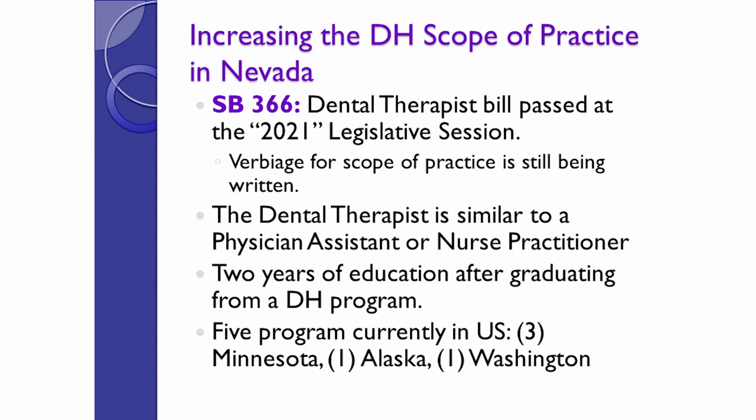And you can see right now we have 5 programs currently in the U.S., 3 in Minnesota, 1 in Alaska, and 1 in Washington. So in order to do this, you have to have a bachelor's degree in dental hygiene, and this is another benefit of why we are a bachelor's degree program. And then you can apply to any of these schools here, and we're getting more schools coming about in the United States with this dental therapy education. And then once you apply and go through the 2-year program, then you're able to be a dental therapist, which is kind of like a physician assistant or nurse practitioner when you're comparing nurses to dental hygiene. Okay?